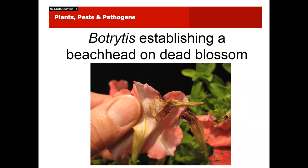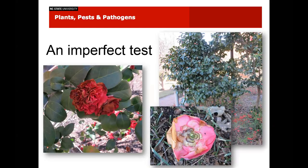And our last item before looking at the BOLOs for the month of March, I wanted to revisit the test that we've talked about a number of times before, how you differentiate between camellia petal blight and just freeze injury or natural senescence of a camellia flower. And when I went and tried this test yesterday, I was surprised that I didn't get the result I expected. So here are two different camellias on campus.